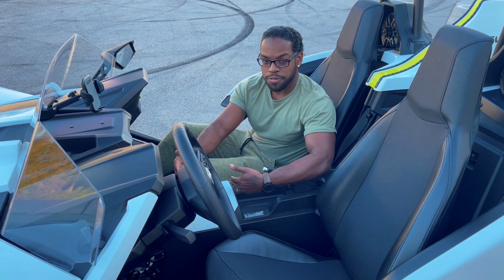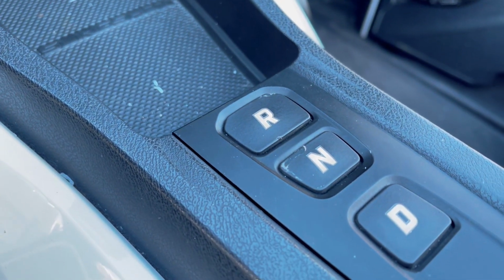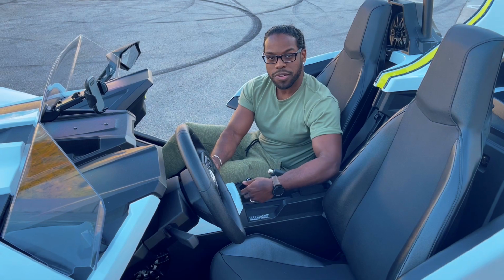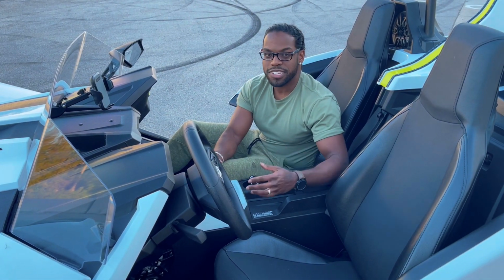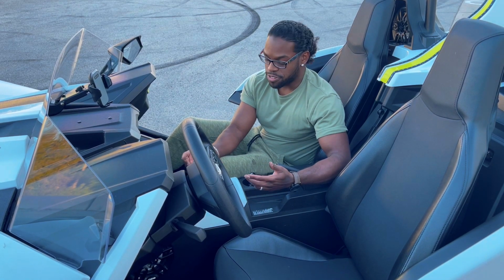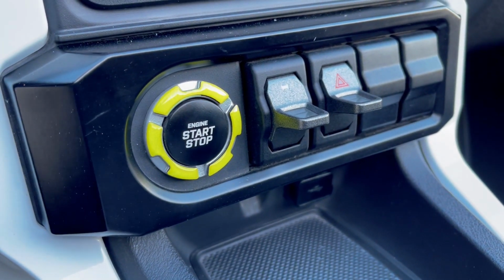And as you can see with this one here, we have the 3 buttons, one that says reverse, one that says neutral, and one that says drive. To park the Slingshot, all you have to do is hit the neutral button and pull the e-brake up, similar to that of a manual car. To drive it, you simply press the D. To reverse, simply press the R. One might say that Polaris chose to go with an automatic transmission instead of a manual to appeal to a wider audience. To start the Slingshot, all you'd have to do is press this engine start-stop button here in the middle.